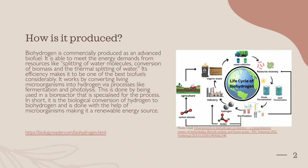It is able to meet the energy demands from resources like splitting of water molecules, conversion of biomass, and the thermal splitting of water. Its efficiency makes it one of the best biofuels considerably. It works by converting living microorganisms into hydrogen via processes like fermentation and photolysis. This is done in a bioreactor that is specialized for the process.